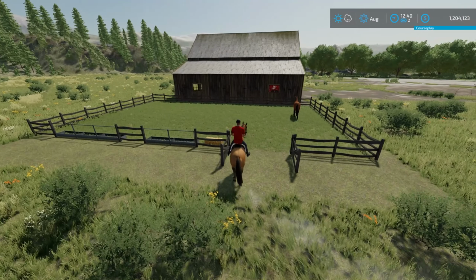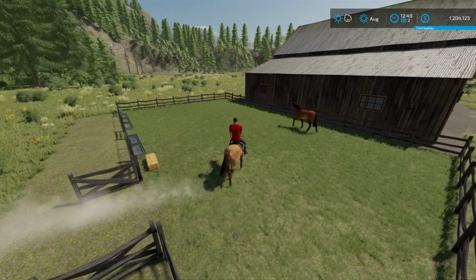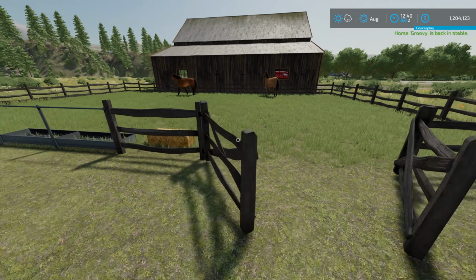So there we go. I'll probably hit the gate again. Still getting used to these horses. And we'll pop Groovy back in and close them up.